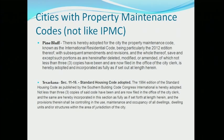I know we have somebody with Pine Bluff ties in the room. I don't want to talk bad about Pine Bluff. Pine Bluff's actually called us for help with code enforcement and condemnation. So it kind of surprised me when I saw that they actually adopted the residential code.